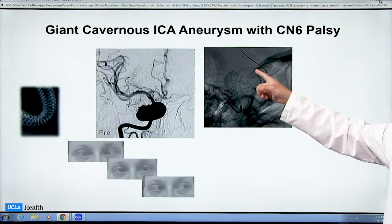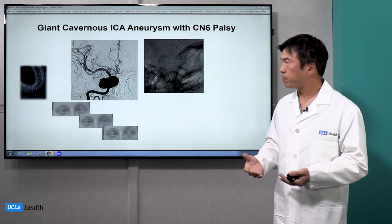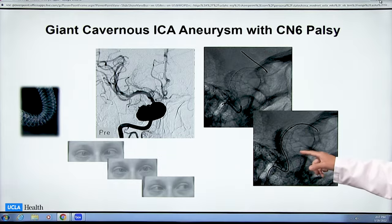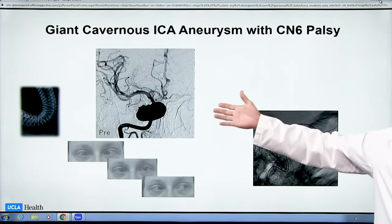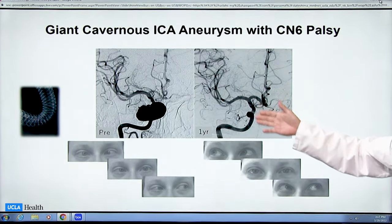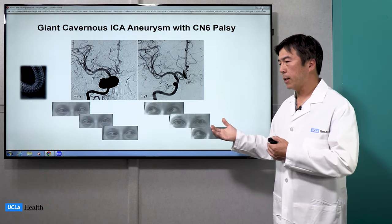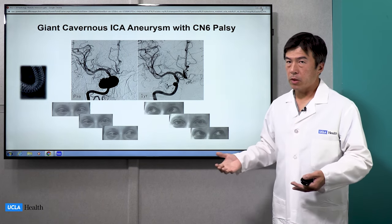We have to do radical reconstruction. It sounds radical, but it can be done relatively easily. And here is the reconstruction of the internal carotid artery. And this stent induces clotting in this gigantic aneurysm. And one year later, the aneurysm is completely healed up, and she regained her right eye motion again. So using the right device for the right situation is a part of the skill set.